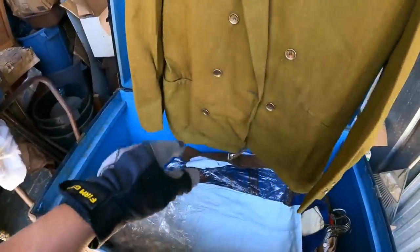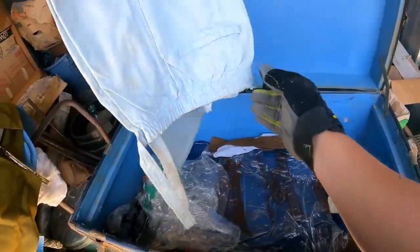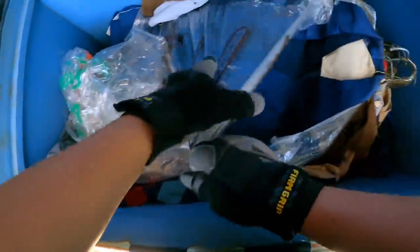Kaufman's, California. That is neat. See if there's any $100 bills tucked away in the pockets here. Nope, didn't think so. There's another one, same as the beige ones. This light blue, bell bottoms, drawstring, looks very comfortable. This is all clothes. This is great.